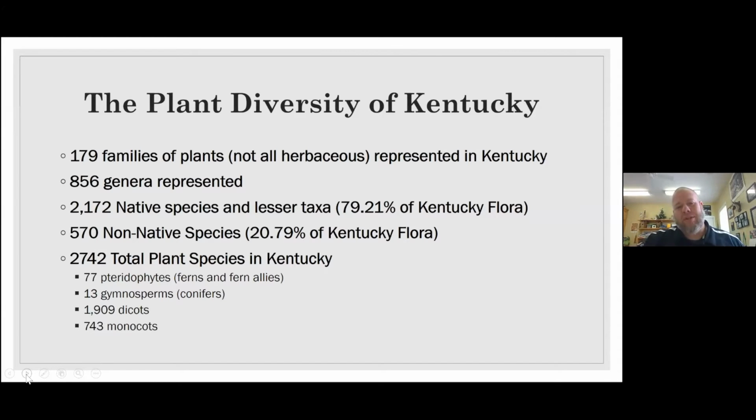As far as the plant diversity of Kentucky is concerned, I'm not going to spend the whole time reading to you all, but we're incredibly diverse in Kentucky, especially as small of a state as we have as far as land mass is concerned. Primarily, most of that diversity comes from the broad range of habitat that we have available. If you're talking about 4,300 feet above sea level in eastern Kentucky, with Black Mountain, all the way down to just a few hundred feet above sea level when you get into the western part of the state near the Mississippi River, we have a ton of habitat.